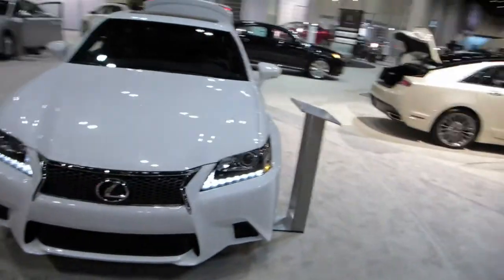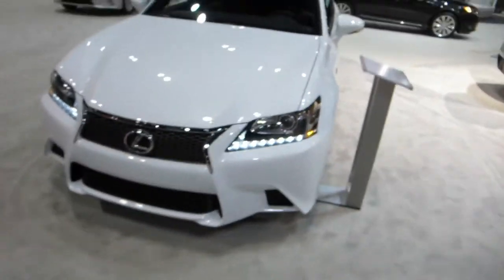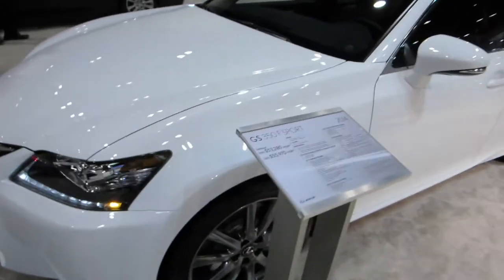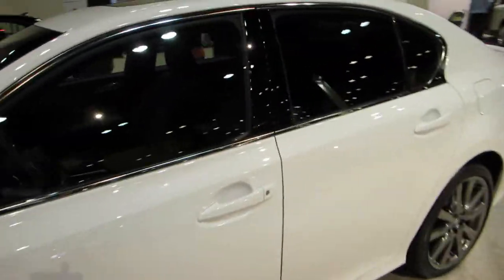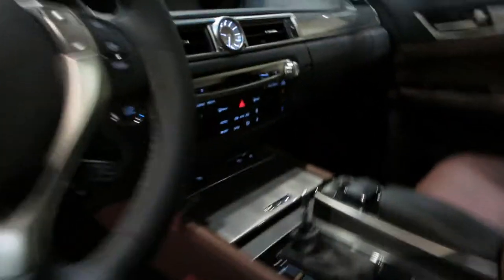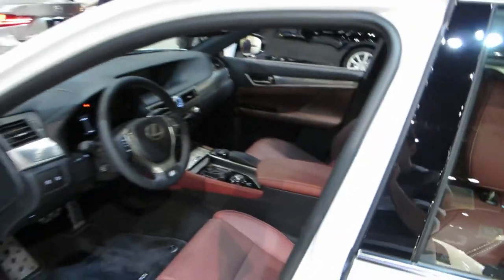This is another one that I'd love to have, but let me see if I can find a sticker on this thing. Not on this one, but this one's got a sticker. It's the new GS. It's got a mean grill and everything too. Yeah, 53. But you get top end, like everything in here. Just look at the brushed aluminum. I mean, this is just in the clock. This thing is so nice. I love the color of the seats. I'm just a four-door person, I guess. I guess that's why I like to choose these so much.